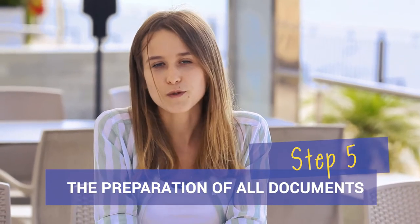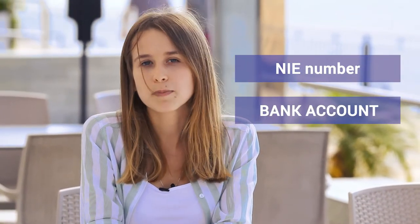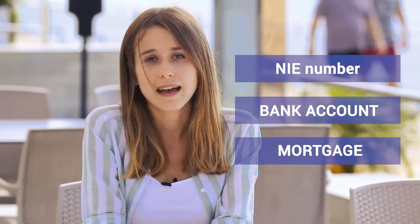While you are getting ready to move to Spain and sharing with all your relatives the good news about buying a property, we take over the next step, step number 5. This is the preparation of all necessary documents for signing the deeds at the notary. It means we make your NIE number, the fiscal tax number for foreigners. We open your bank account in Spain, we collect all necessary papers for obtaining a mortgage if needed, and so on.